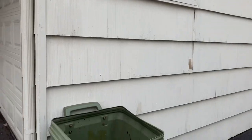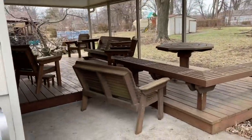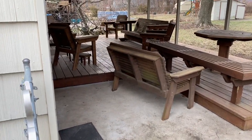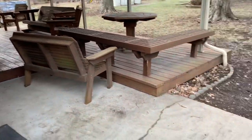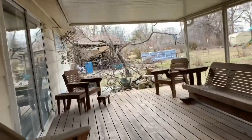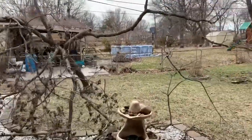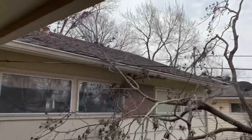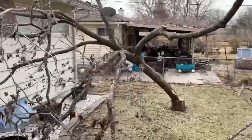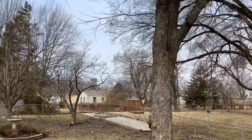Probably cut that off. And over on the other side of the house here, this is the north side, by the way. Pretty good shape. I believe they said that they were going to leave the outdoor furniture with this house. Looks like the tree had fallen towards the house back here. There's the neighbor's dog. Back of the house looks pretty good. You got a little shed out there, garden shed. Larger trees.